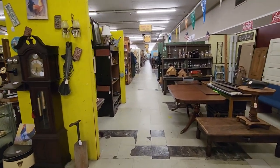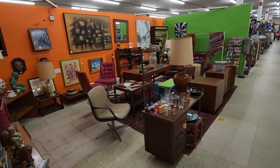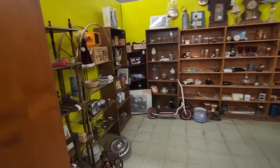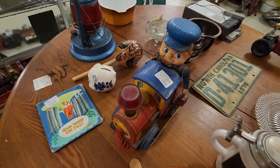And we're just starting on aisle 3. I'm just digging all the vintage furniture all through here. An old scooter down there too. Yeah. Oh, there's a little choo-choo train. And he's 50. He looks so cool. He's got that lantern too in his hand.